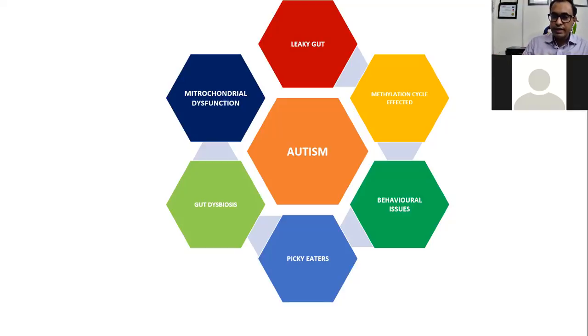We cannot detect whether this child has severe mitochondrial dysfunction or mild mitochondrial dysfunction. But through some of the clinical pictures, we will be able to get an idea that yes, this child might have a severe form of mitochondrial dysfunction. But that does not mean that every child on the spectrum will definitely have a mitochondrial dysfunction.